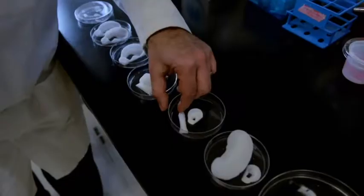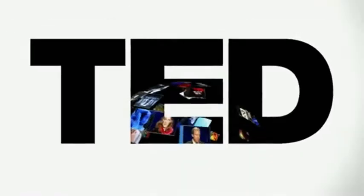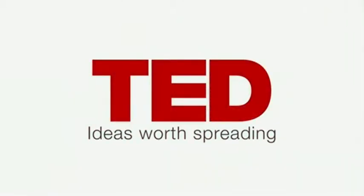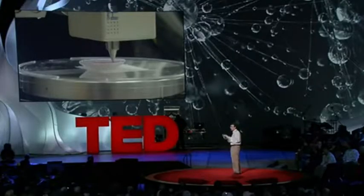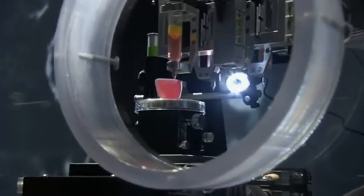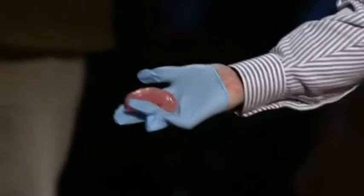Dr. Atala has specialized in regenerative medicine since 1990. But it wasn't until this TED Talk 2 years ago that the promise of building body parts caught fire. 90% of the patients on the transplant list are actually waiting for a kidney. You can actually see the printer back here, and that's been printing this kidney structure that you see here. Here it is. You can actually see that kidney as it was printed earlier today.